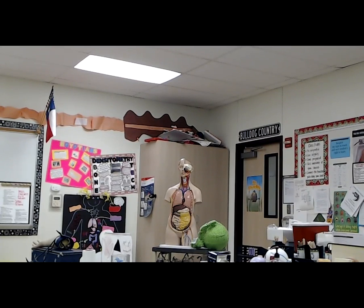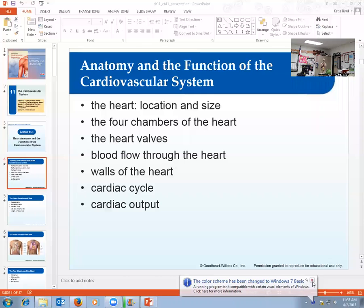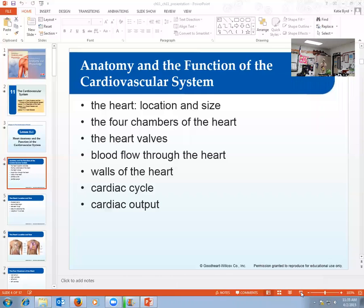Should be able to get through all this because this is probably my favorite chapter. I would not have ever said that when I first started teaching because I just didn't understand the heart very well, I don't think. And so it kind of freaked me out, but now it's probably my favorite. I think it's just really tangible. To me, it's easiest to see. Like it has a system, it works a certain way.